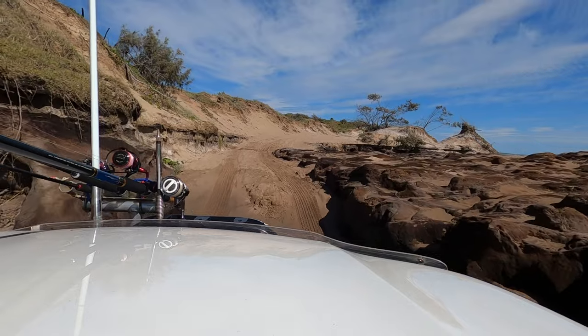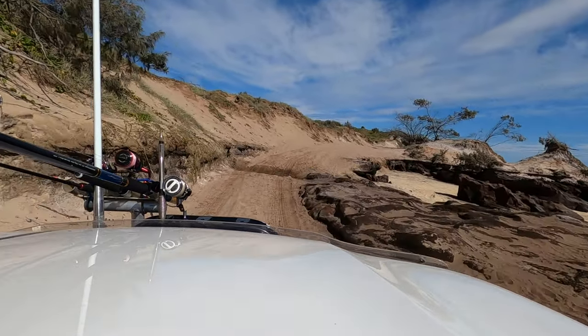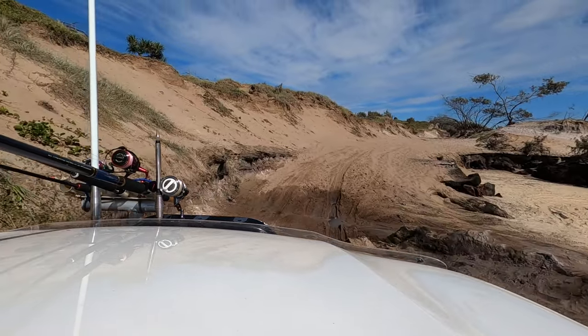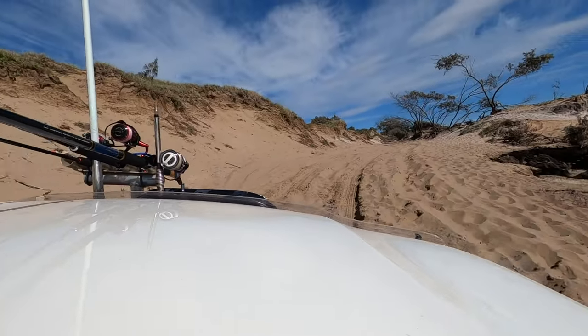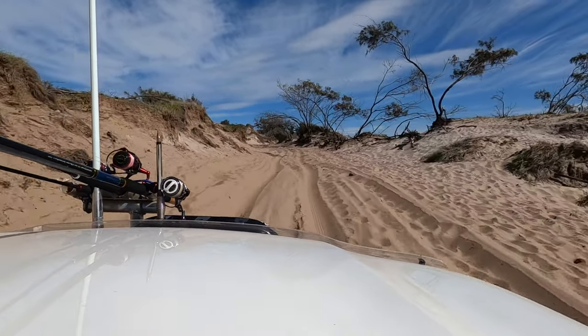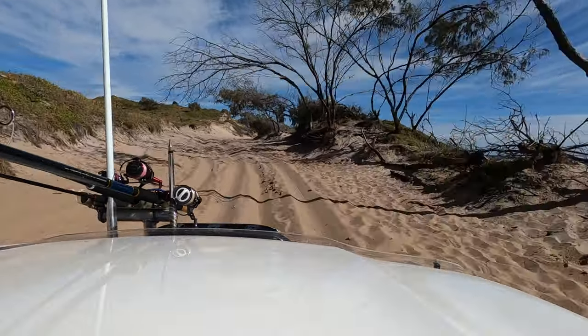Here's where you got to start to send it and get that momentum moving. Don't back off, flat to the floor.